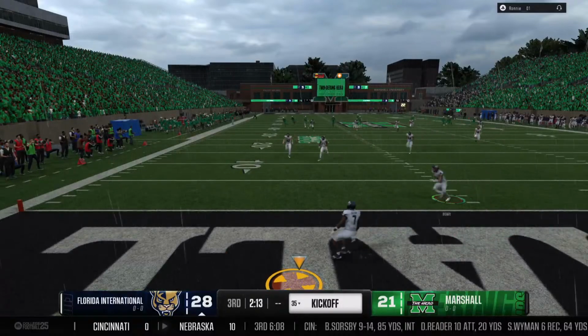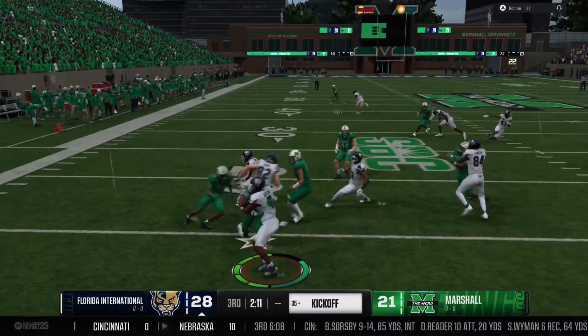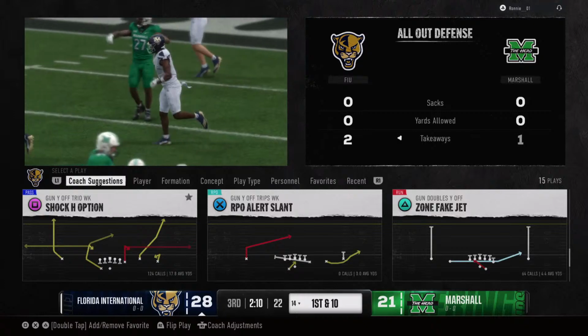21. He'll bring it out. It's Jackson. I know he thinks he can house every return, but sometimes you just have to take a knee as he's stopped at the 14.